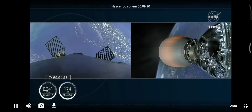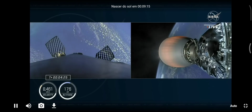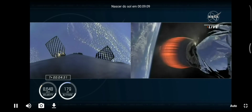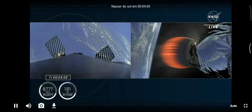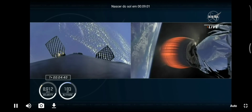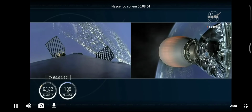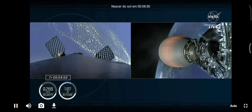Second stage is going to continue firing until a little over 8 minutes into the flight, really doing the heavy lifting now, getting the crew into orbit. Everything continues to look nominal on both first and second stages. As I mentioned before, the first stage will be making a landing on one of our drone ships, which is currently parked a couple hundred miles off the coast of Florida in the Atlantic Ocean.